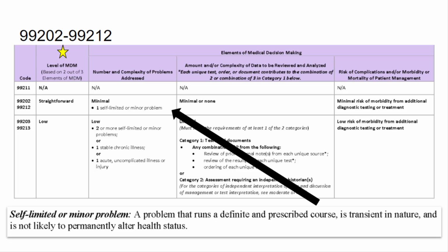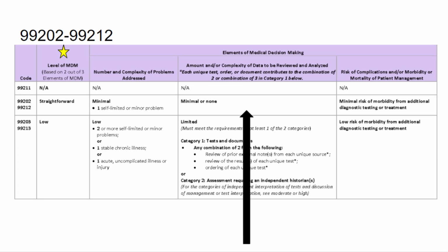When we look at minimal, this is a self-limited or minor problem: a problem that runs a definite or prescribed course, is transient in nature, and is not likely to permanently alter the health status. So very clear: patient comes in and they're having low back pain, a self-limited or minor problem, okay? Easy enough. Now, this middle column is talking about complexity of data to be reviewed and/or analyzed. In this case for a 99202, we don't have to request records from the emergency room. It's minimal or none. So again, with a problem like low back pain that started 3 months ago, haven't seen anybody else for it, that's a self-limited or minor problem, no records are requested.